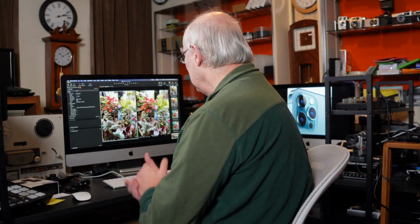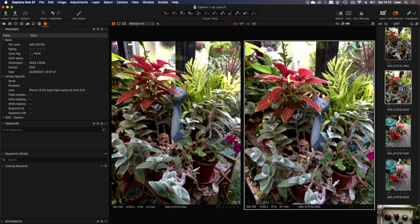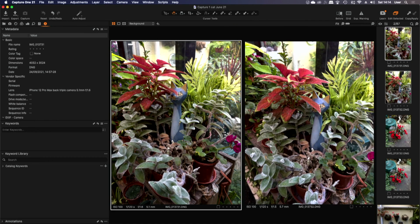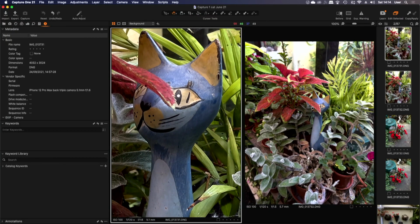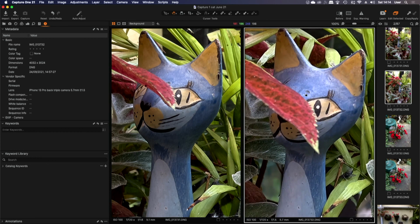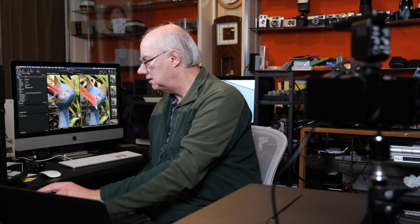But if we look at images, now these are shot on the wide lens, and it's very difficult to tell what was what. And I know that I haven't got these confused because the metadata clearly shows the one on the left is the 12 Pro Max and the one on the right is the 13 Pro. And the metadata I haven't edited, so it's straight out of camera. So I haven't got them confused. But when you look at the sharpness and the clarity, so that's the 12 Pro Max, we look at the 13 Pro, colours, the contrast, extremely similar. In fact, so similar that I wouldn't be able to tell which one was taken with which camera just by looking at these comparisons.